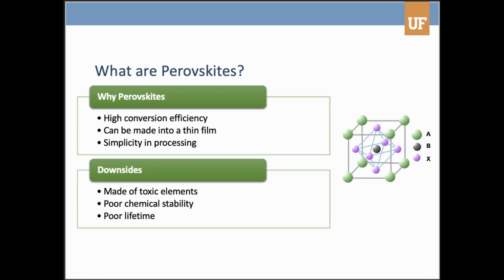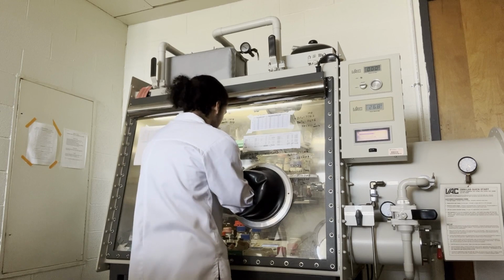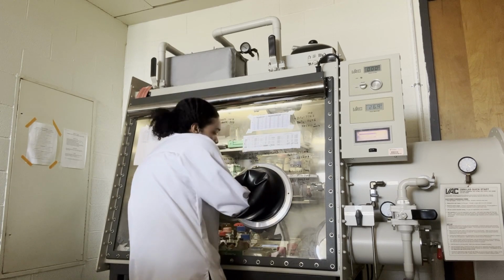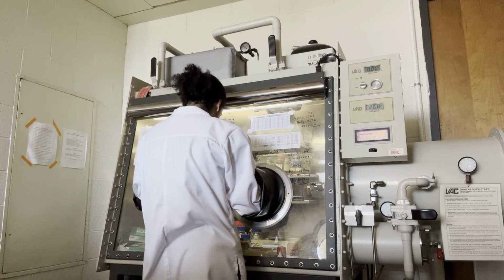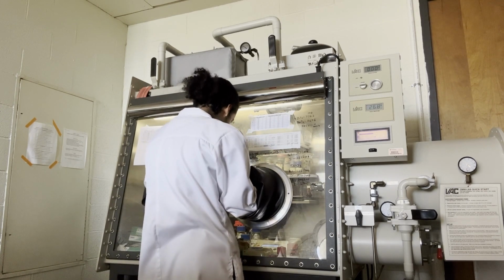My research this time is focused on studying chalcogenide perovskites, which takes the positives of perovskites, such as a high energy conversion efficiency, and gets rid of the downsides by being more environmentally stable and being composed of abundant and non-toxic elements. More specifically, my goal is to see if barium zirconium sulfide, which can form a perovskite on its own, will remain a perovskite when doping or alloying with tantalum, as predicted with simulation software.